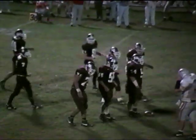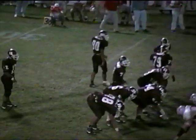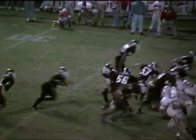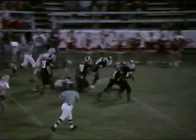Has a good backfield behind him. Daniel Wilhoit, Jason Blair, and Anthony Rabazi. Duckworth is going to give it off to Wilhoit. Heading around the left side, gets a big hole all the way up to the 45, 50, down to the 45, shakes a tackle down to the 40. He's going to take it in. My goodness, ran right through Corbin.